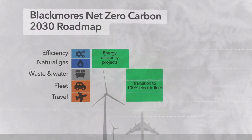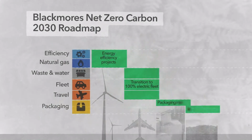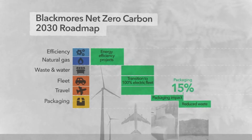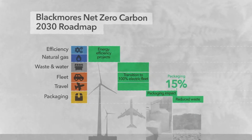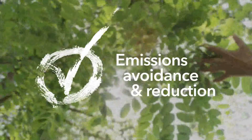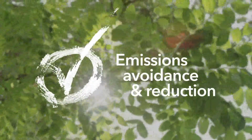The biggest challenge will be to address the impact of our packaging emissions while we continue to optimise its recyclability. But this is 15% of our group footprint, so it's important for us to take responsibility for the materials we put into the market. We'll continue this program of emissions avoidance and reduction, which over the coming years will account for nearly 3/4 of our total carbon emissions.